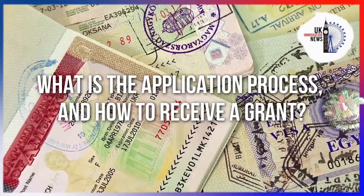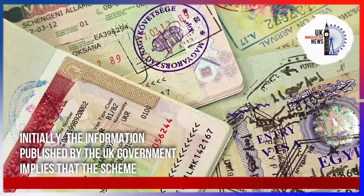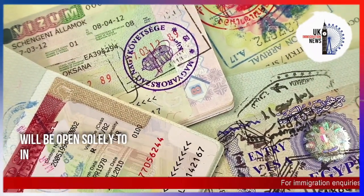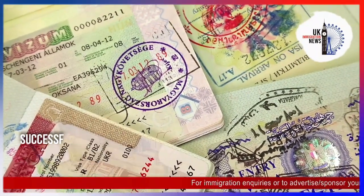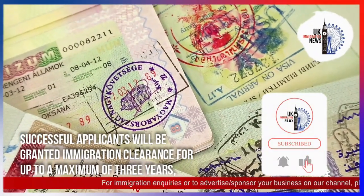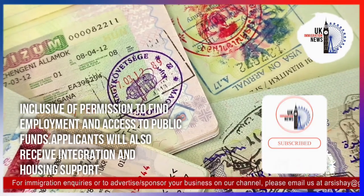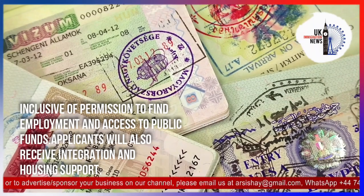What is the application process and how to receive a grant? Initially, the information published by the UK government implies that the scheme will be open solely to individuals who are applying away from the United Kingdom. Successful applicants will be granted immigration clearance for up to a maximum of 3 years, inclusive of permission to find employment and access to public funds. Applicants will also receive integration and housing support.